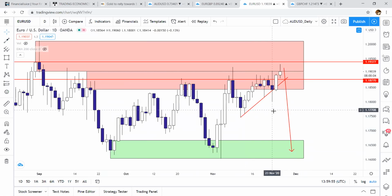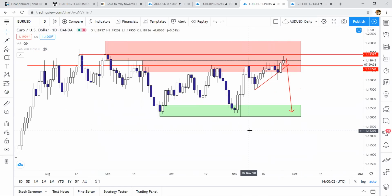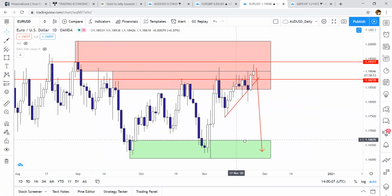Yes. I have the same opinion about Euro USD, but what I expect is, I am hopefully expecting that 1.20 will retest again. Then I will look for another good sell.